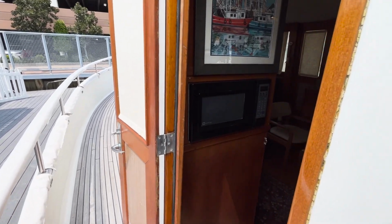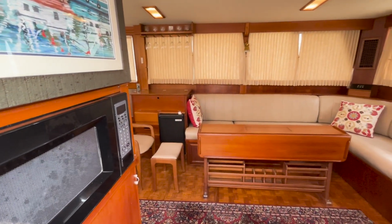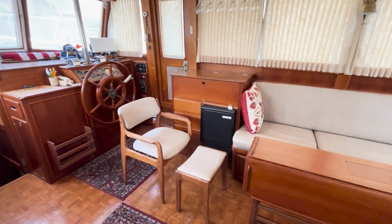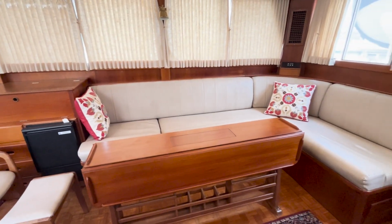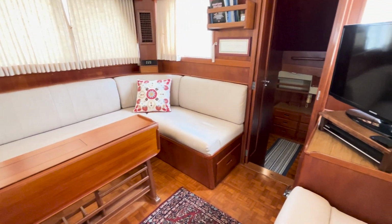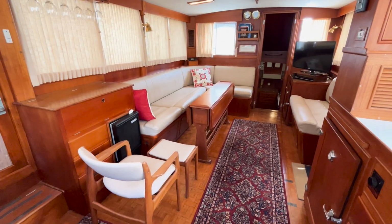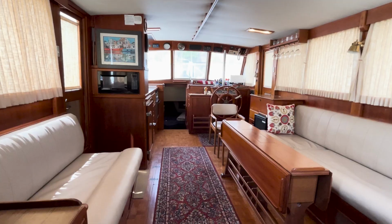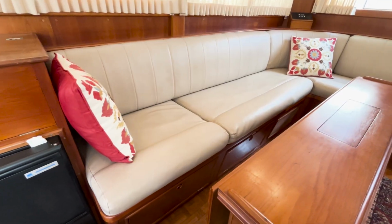The main salon is entered through the port or the starboard side doors. The salon is a bright and airy space with large windows and custom designer curtains on all sides. The interior of the Grand Banks Classic is ideal for a couple with children or guests, offering 2 private staterooms, 1 V-berth guest cabin forward, and the master aft, separated by a spacious main cabin and galley.